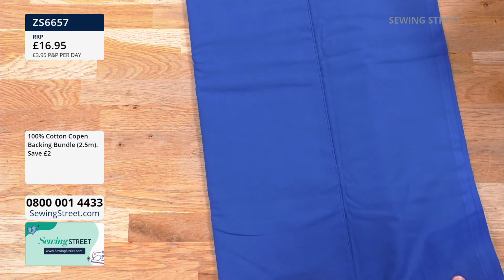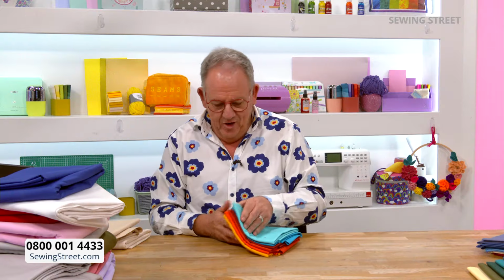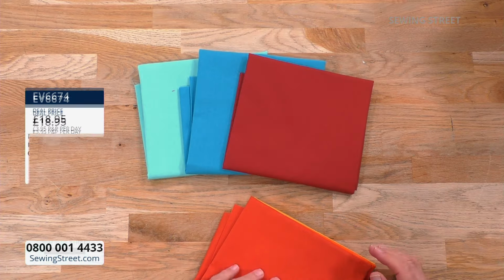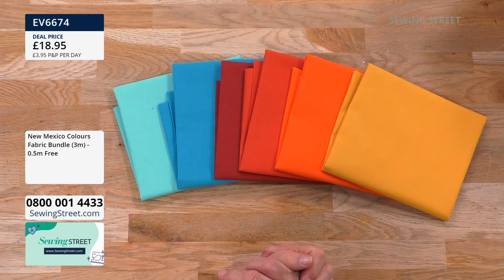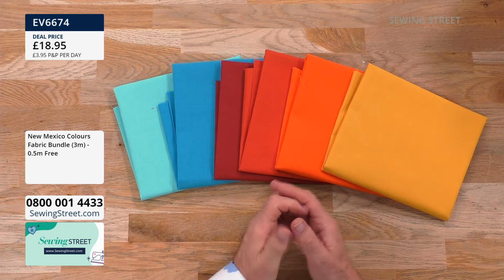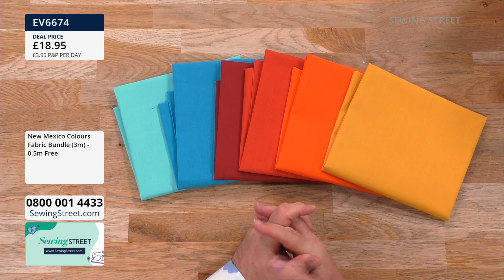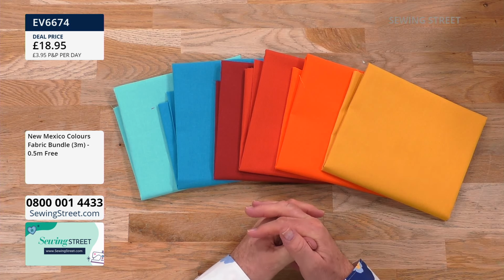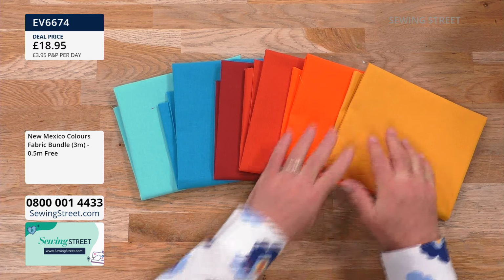£16.95. Saving £2 on that one. He's not boring. Right, here we go. New Mexico, as seen through the eyes of Ben. It's the other way around that time, isn't it? There you go. £18.95. New Mexico College, getting 0.5 metre for free, 3 metres there. Very, very, very popular. Okay, there's 10 left, 17 in basket. Beautiful.